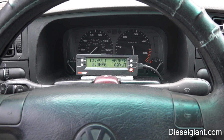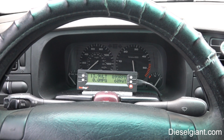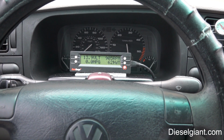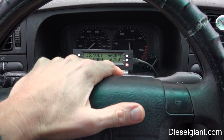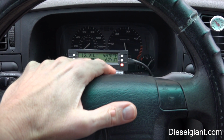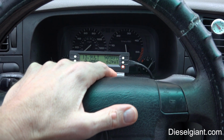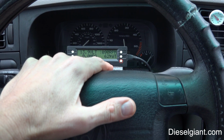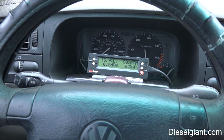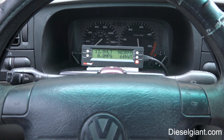That is almost 1,100 miles since I put the Jetta back on the road, and the car is doing absolutely phenomenal. I think the thing that has made the difference the most, obviously from getting it running, was removing the clogged catalytic converter. The amount of power that the car has now is just crazy, and it feels like it did when it was brand new again.